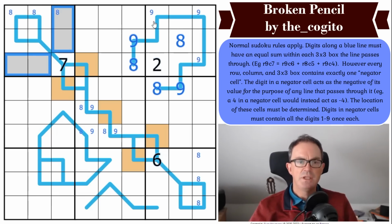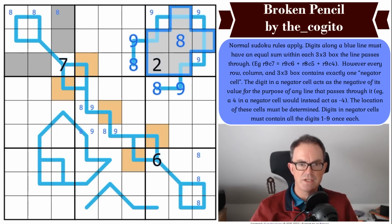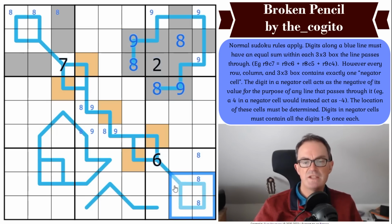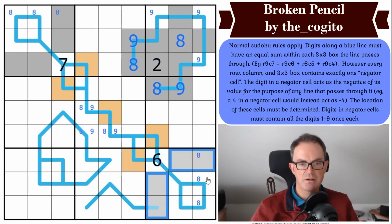Now, okay, so in box 3, it's the 9 that's the negator, so those cells are not negators. These can't be negators, because I need those to be maximally positive in order to get them up to the 17 we need. Now, is it the same here? It must be the same maths down here. Yeah, the minimum value of these cells is 1 plus 2 plus 3 plus 4 plus 6. So that's 16. I can't write 16 into those. So there's a negator in one of those, which means these cells get greyed.